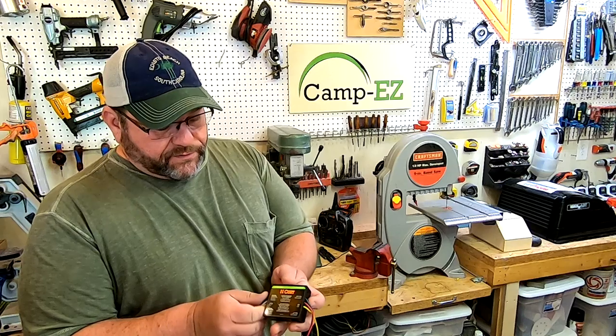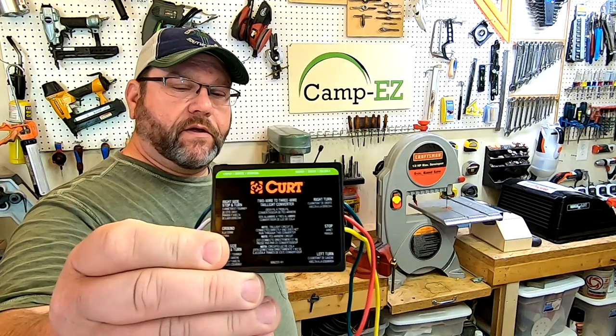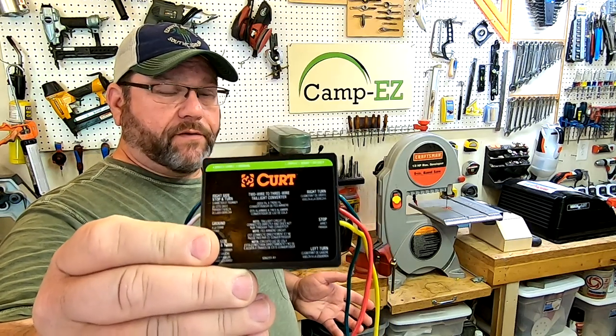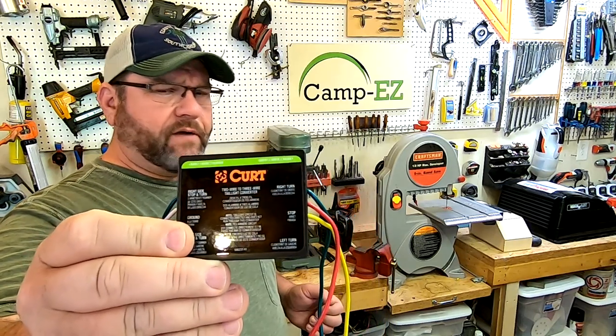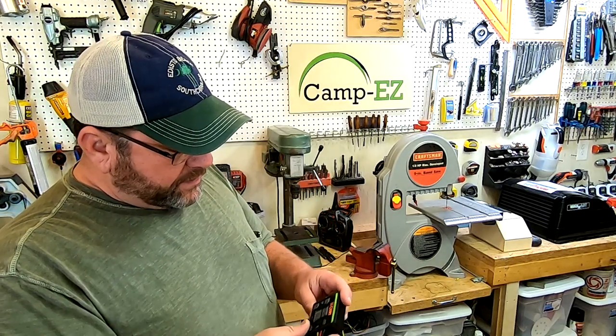I ran across this converter on the internet. See if you can see this. It's made by the Kurt company, and there are others also out there. I think Tekonsha, however you say that, makes one. They make a lot of towing accessories, but this one's made by Kurt.